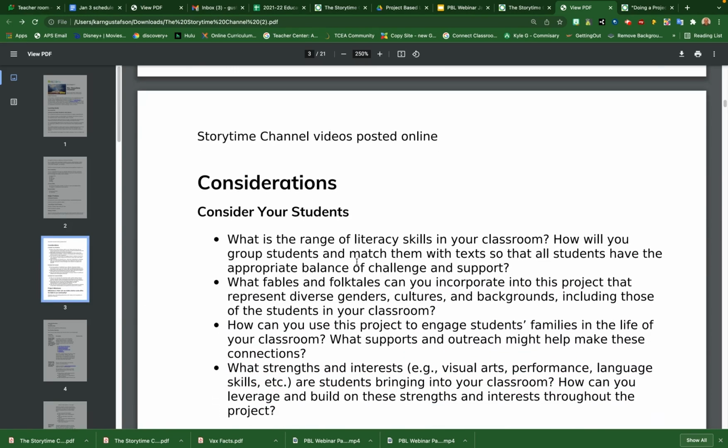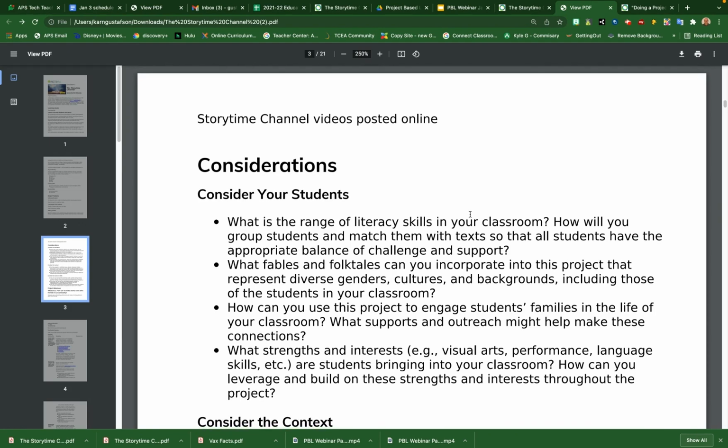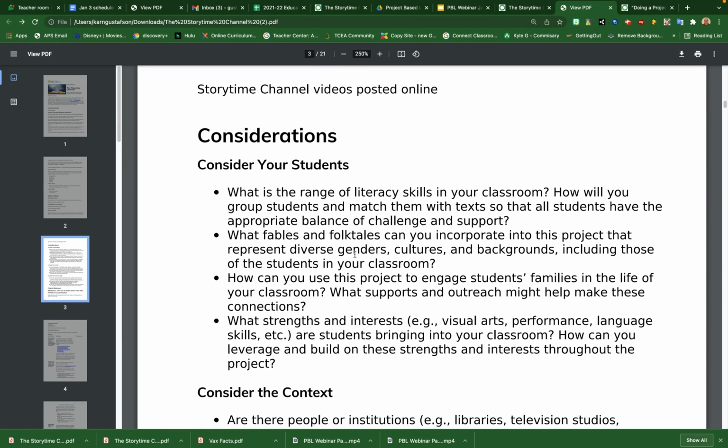They've added some considerations that you might want to consider when working with your students. If you were developing this lesson plan on your own, obviously you would customize this yourself. But what is the range of literacy skills in the classroom? You want to think about that if you're going to implement this project. What fables or folk tales do you plan on incorporating into this project? Do you want to make sure that you're representing gender, culture, background diversity, etc.?